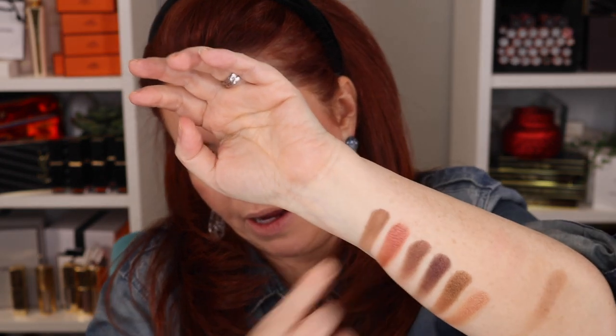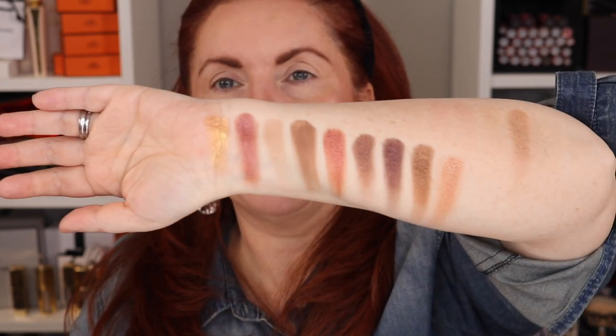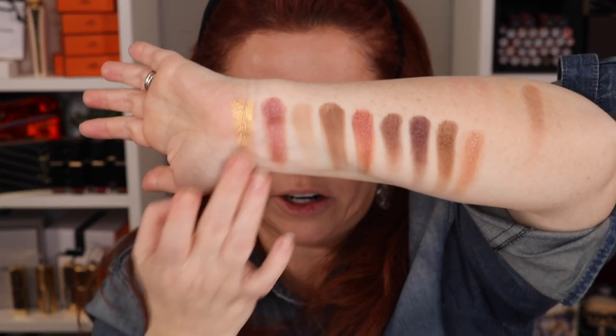I don't think it looks super great in the pan. I think it looks so much better when you actually see it. And I have to tell you, I'm super impressed, and I've only just started using it, so I'm definitely gonna have to play around with it. These are first impressions, but I can tell you that it's definitely pigmented. The shades are really pretty. I would buy more Burberry just based on this. This gold here is beautiful.